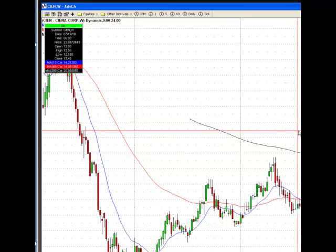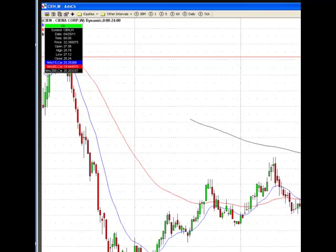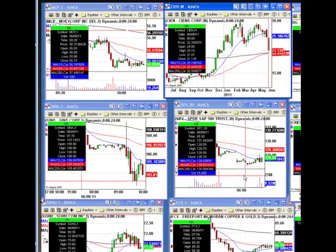Very, very important. Most of our trades, guys, are going to be made based on support and resistance. Most of our trades are going to be made by that. Technical analysis, most of our trades are going to be made on. All right?